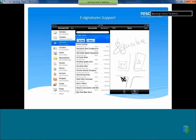We support signatures, so you can capture a signature directly from your customer when you are visiting, so you can sign an invoice, sign a quote, and so on, or you can capture some kind of drawings or idea, if you will.